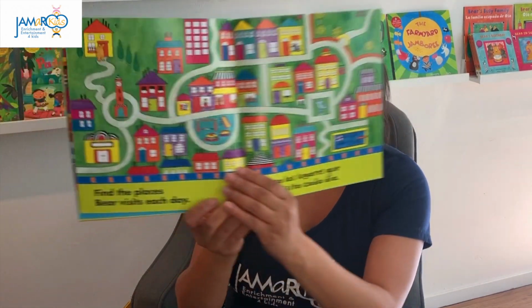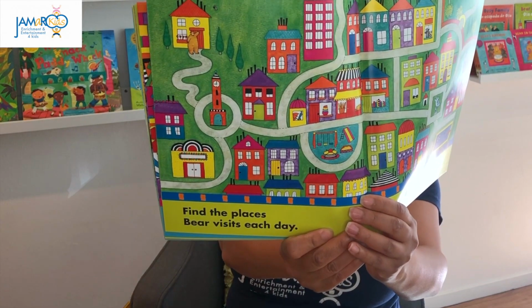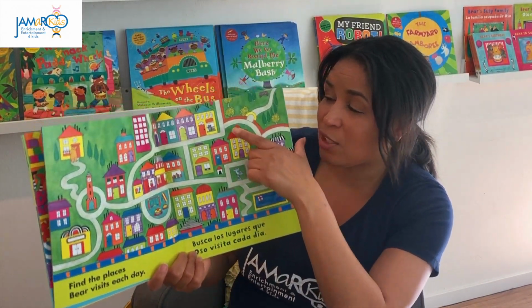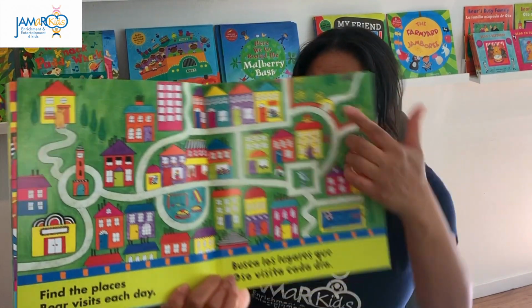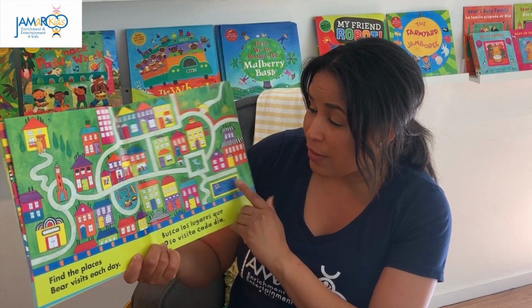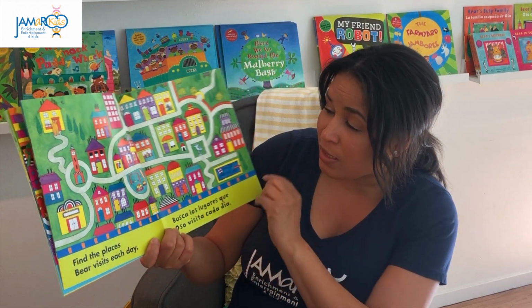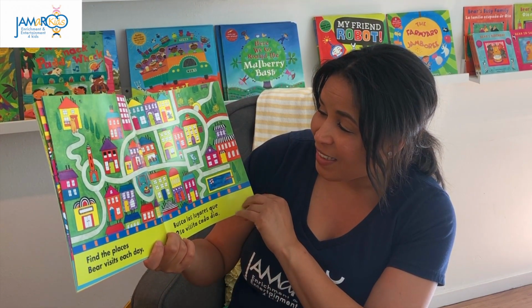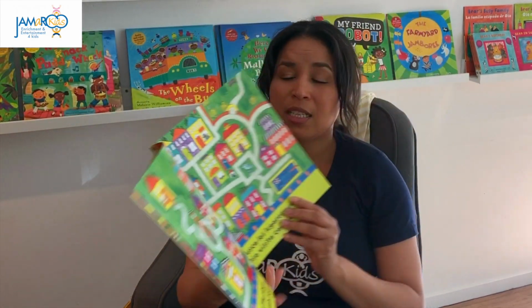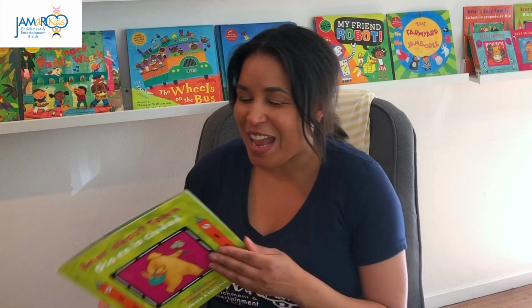Do you see the playground with the slide? I see it. And we have, oh, I think that's a toy shop. Do you see the toy shop? And the swimming pool. And this must be the gym. Do you see the weights in the window? So many places that Bear went. Maybe we should try to see if we can remember where Bear went every day. Are you ready?